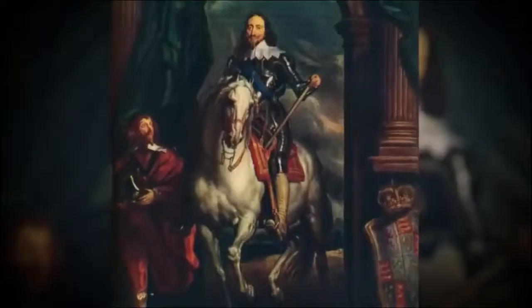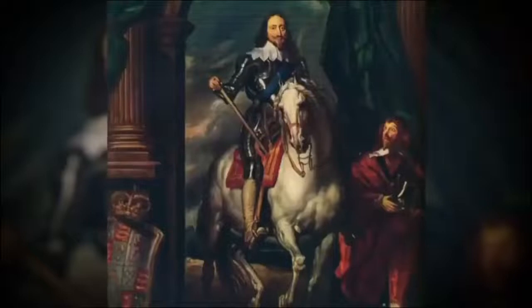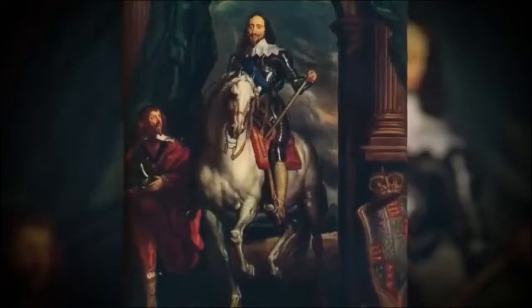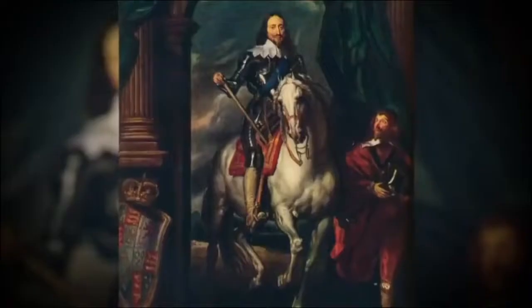Once completed, Charles I found an imposing place in which to hang his new portrait. It was deliberately placed at the end of a gallery in St James's Palace, so that if we were a courtier or a visitor coming in, we would be confronted with what looked like the king on horseback coming towards us.